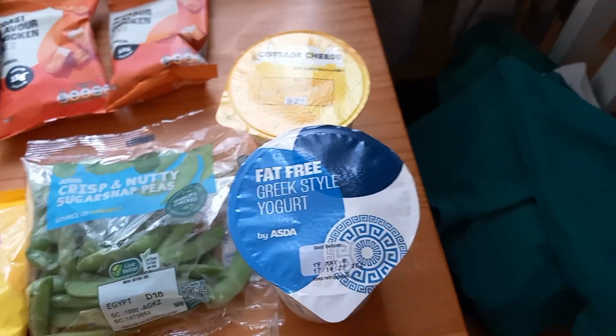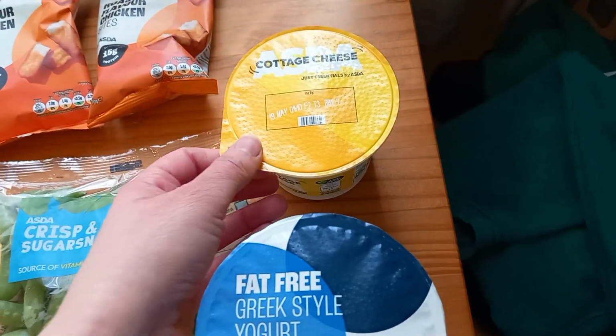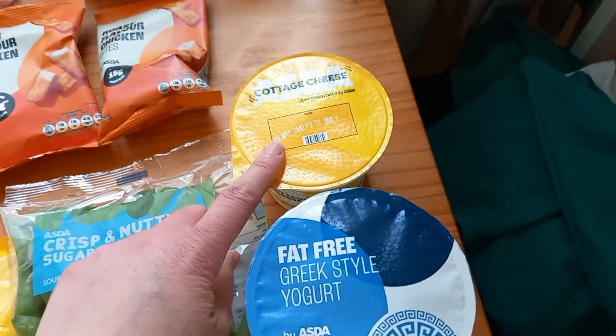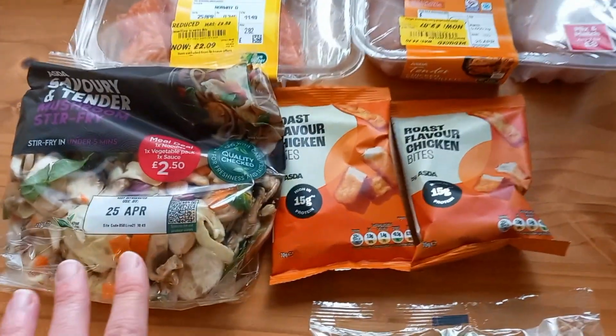So I bought some Greek yogurt, and I also picked up some cottage cheese because in Aldi, they've not been having their cottage cheese the last 2 weeks, and I don't want to go a third week without it. So I picked it up in Asda. If they have it in Aldi tomorrow, I'll pick another one up, but at least I've got one for the week anyway. And all of this here was on the yellow stickers.